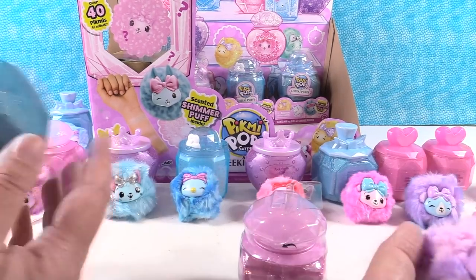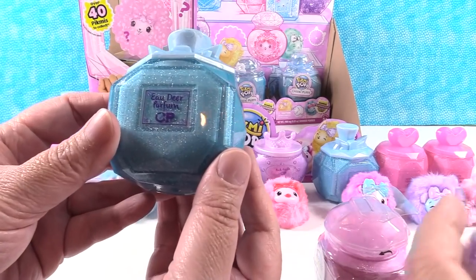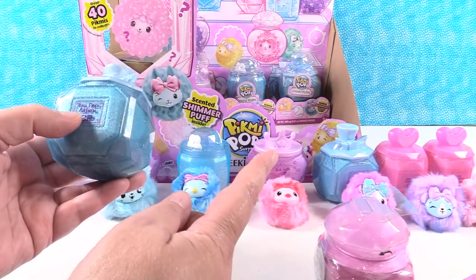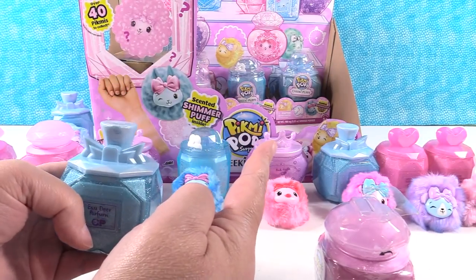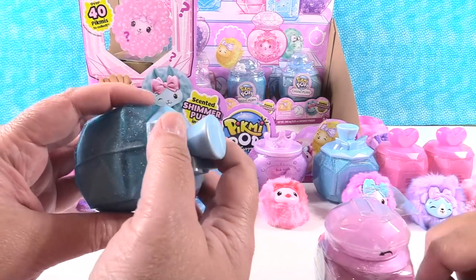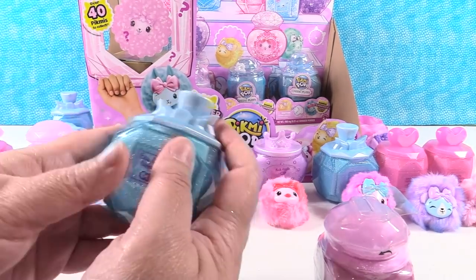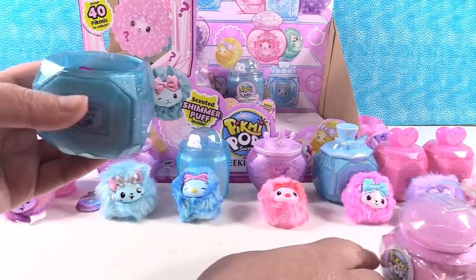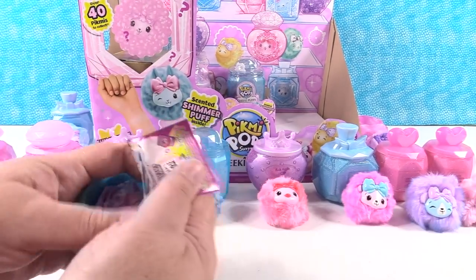Here you go. Thank you. All right, I have Ooh Deer Perfume. So I wonder if we have another deer. Actually, this is the same bottle as that bottle. Ooh, yeah, I wonder. Oh, no, because I had the same bottle and I got the penguin. Okay. Here's one right here waiting to be unwrapped. Yep.